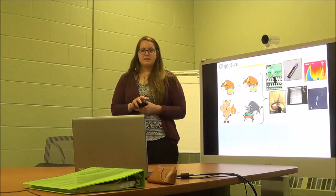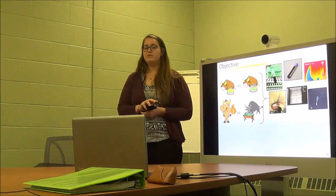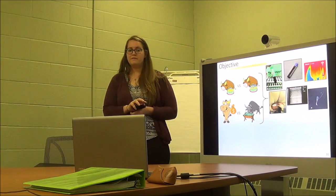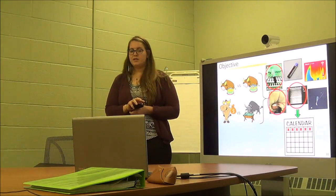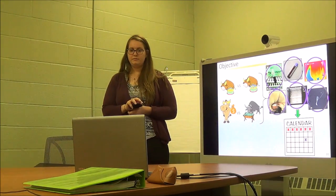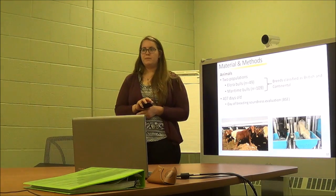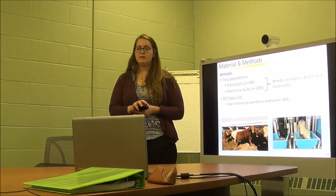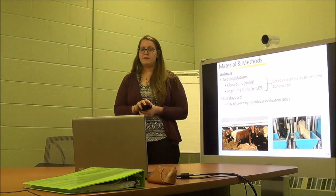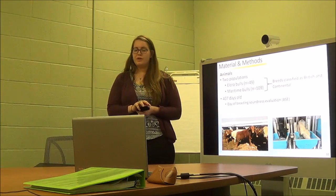The objective of this study was to look at the association between blood parameters and fertility-related traits with age and feed efficiency over repeated measures and on the day of the breeding soundness evaluation. For this study, we combined two populations of bulls, with the first one being housed at the Illawarra Beef Research Center and the second one at the Maritime Beef Test Station. The bulls were yearlings and were classified as either British or continental.